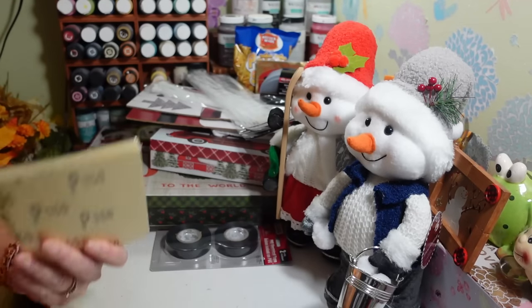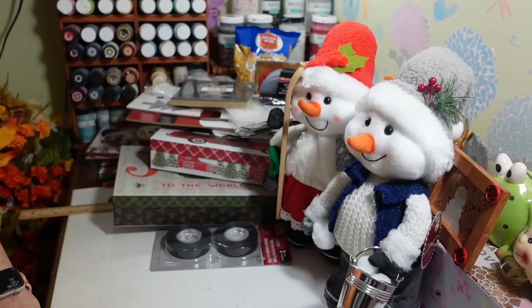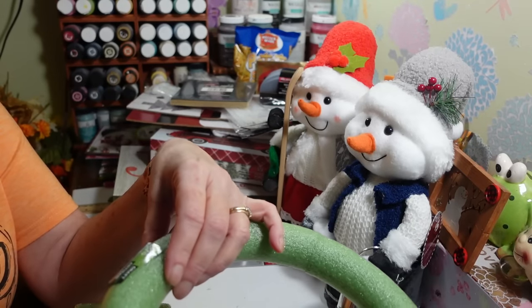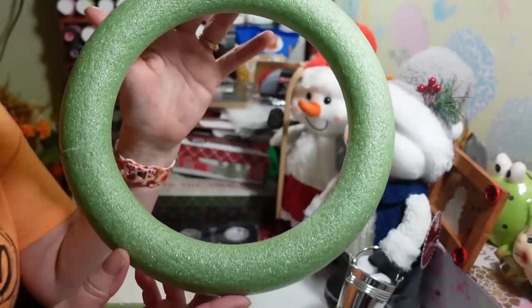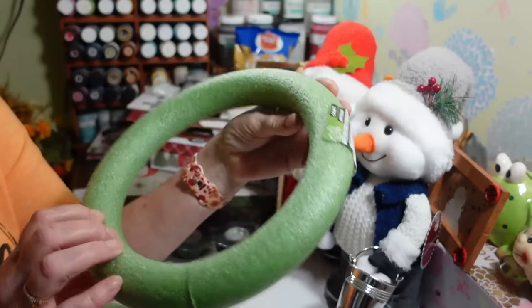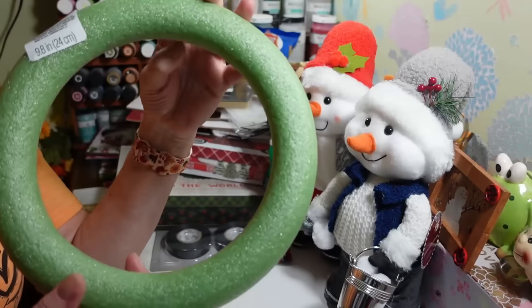I think the last one I bought for my craft room here, I've had for a couple years. And then I got one of these foam rings here. What are they calling this? Just floral foam. These are always fun to do something with, make a nice little wreath with, or whatever you want to make with it. So I just picked up one. I had an idea in my head. It's gone. I don't know what it was.